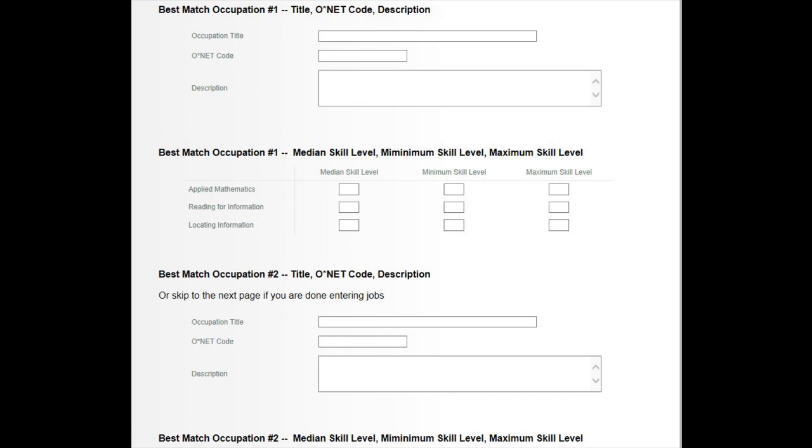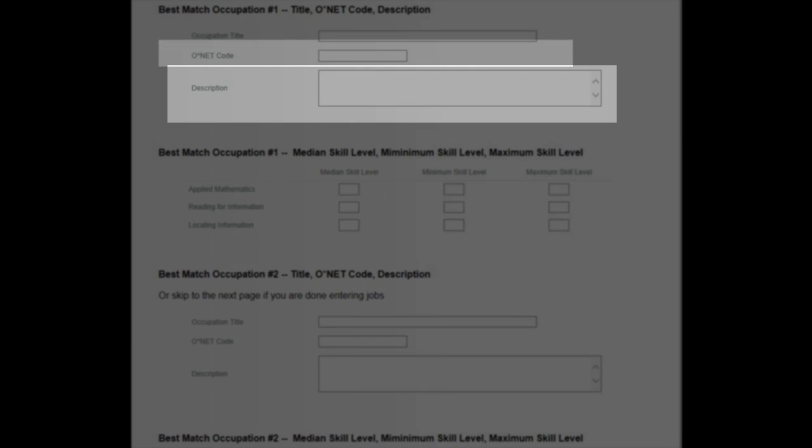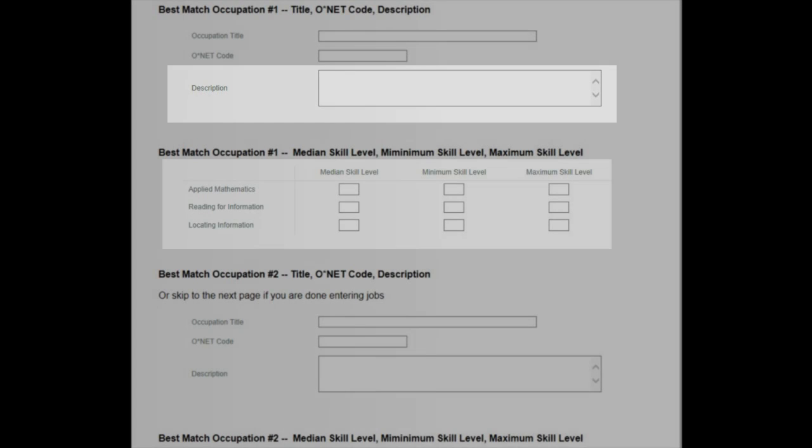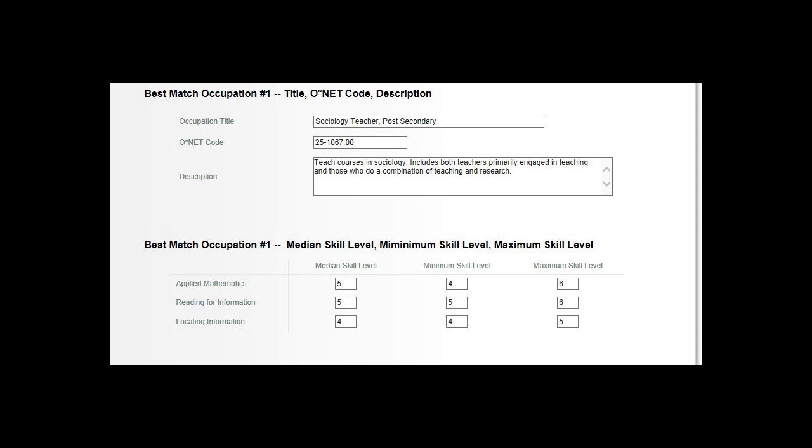Research the listed jobs and select 3 that seem most interesting and promising. Write down the following information for the job: the title, the O*NET code, the brief description given for the job, and the median, minimum, and maximum skill levels for each Work Keys score. Enter your information in the entry boxes for the best match exercise form for up to 3 jobs.